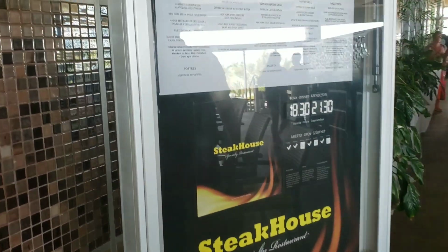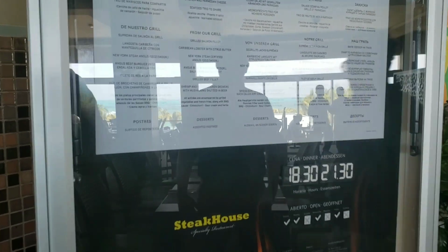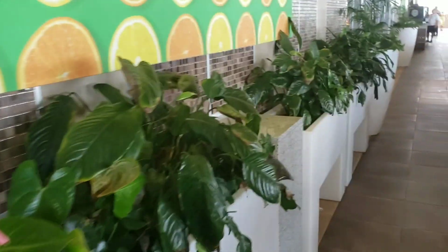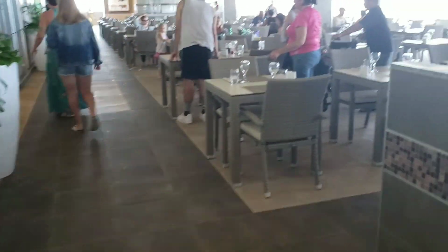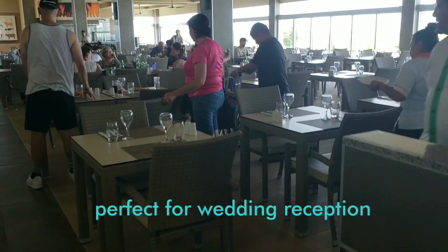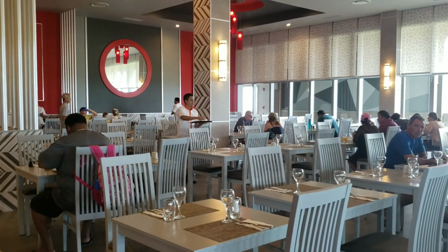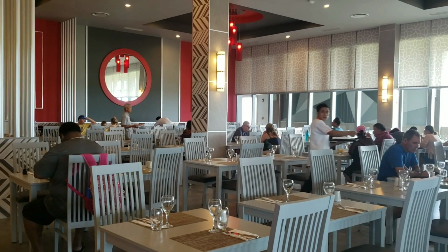We're at the Steakhouse, and you get lobster anytime you like. And at night this restaurant can be used for semi-private dinners, so there certainly would be nothing wrong with this for a semi-private dinner. This is lovely.